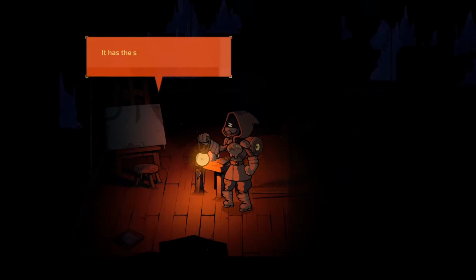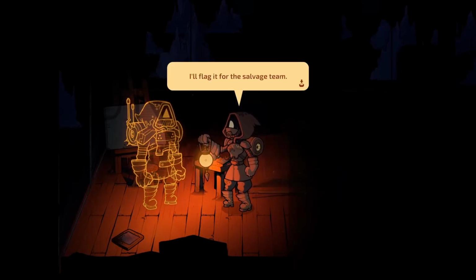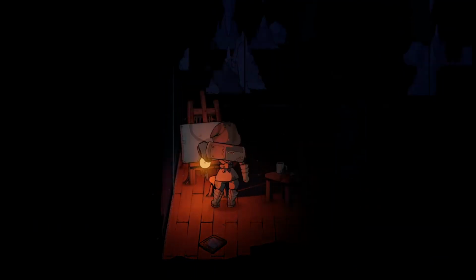Some kind of a small controller. It has the same label as that catvac thing in the other room. I'll flag it for the salvage team. With power, maybe they'll still work together. Doesn't have a memory here, does it? Yeah, it does.